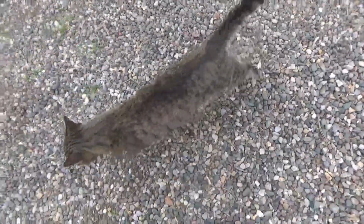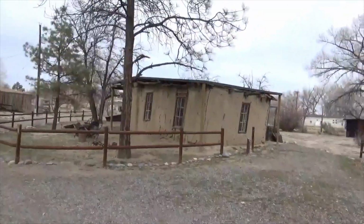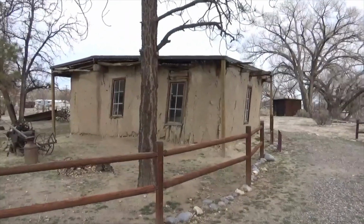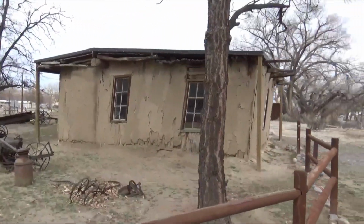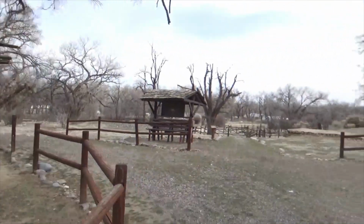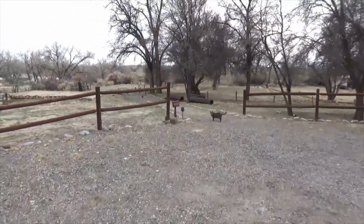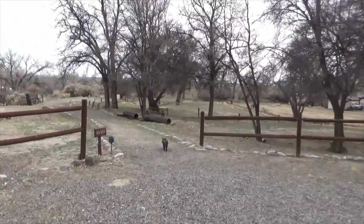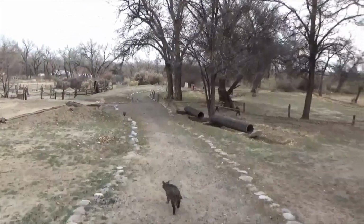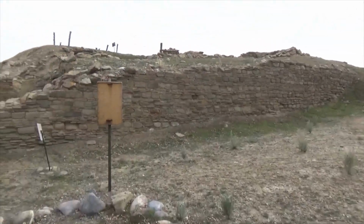Guy just showed up. So take a look at the crooked house here. It's pretty cool so far. We're walking up on the ruins, and that's part of the old Salmon homestead. And this little really cool cat. And we're coming up here to what appears to be very big mounds. So we are at the first ruin. Number one.